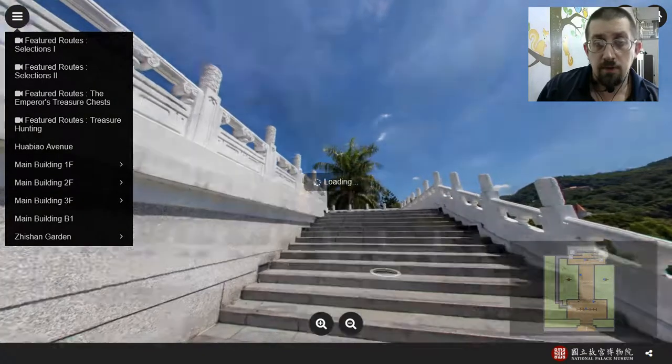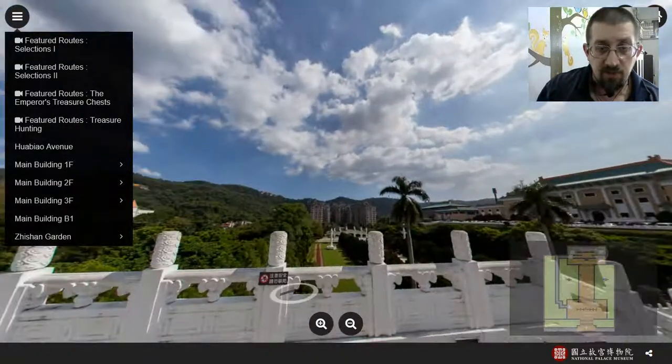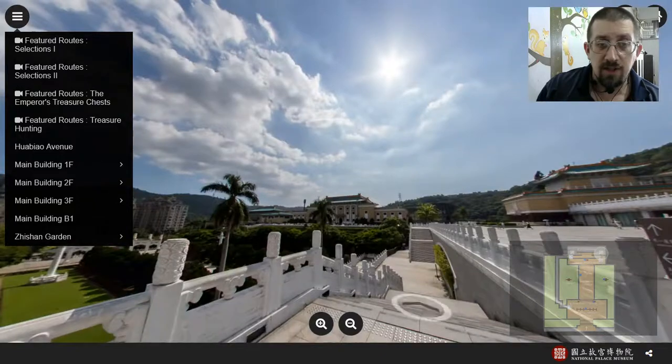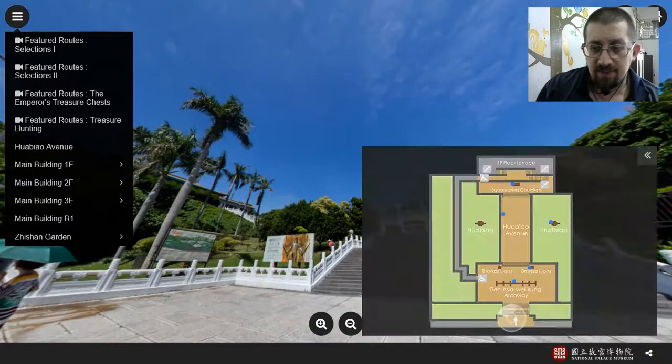Going up to the top floor here, and taking a look, you can see the view. Once we get to the top, you can see there's a very, very far view from a long walk to get all the way up here to the entranceway of the National Palace. Well, I just clicked it to take me all the way back down here.